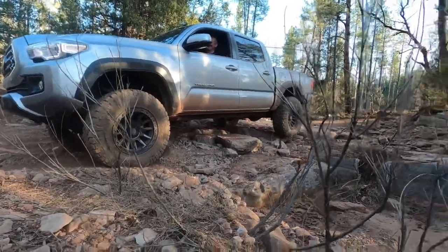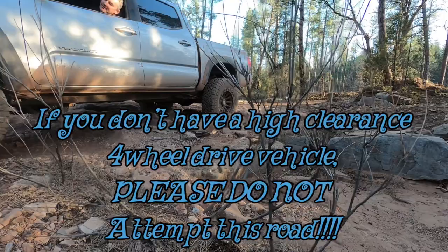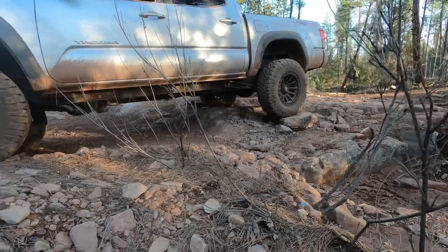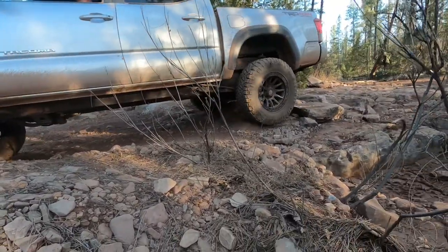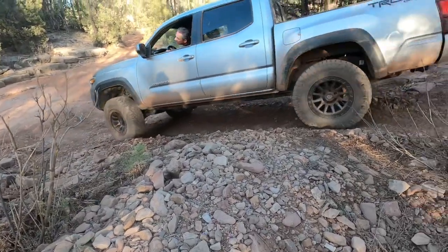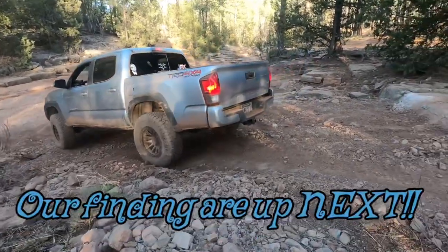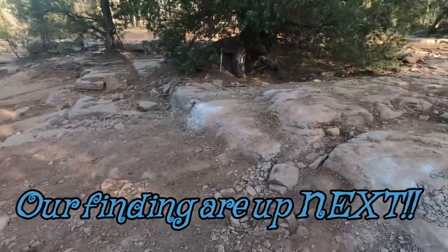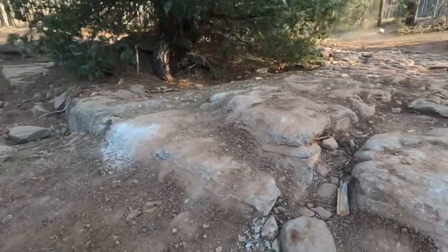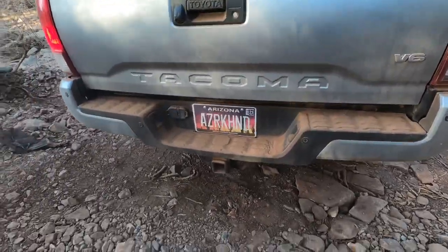Yeah, you do. Sweet. Yes. It's that piece of metal. So yeah, don't do that. It's that high. That side's worse. Our new license plate.